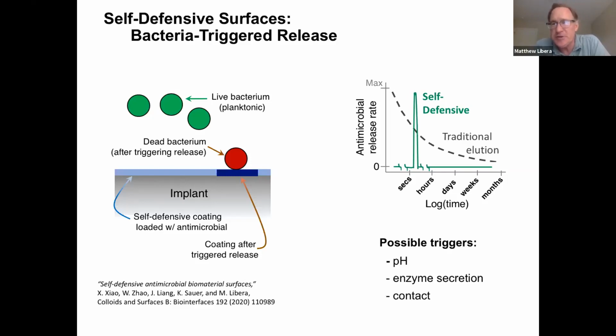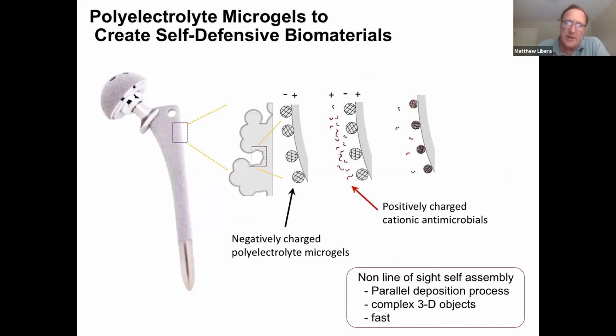And so you can now see the cartoon on the right side that compares traditional elution with this self-defensive approach, where there's a quick burst release to kill bacteria that provide these triggers, but everywhere else on the surface, the antimicrobial remains sequestered. There are several triggers. One is pH, another is secretion of enzymes. A third one is what we're calling contact transfer, and that's the one I've been working on.